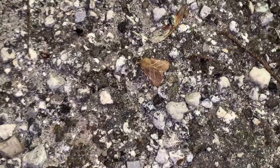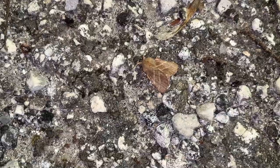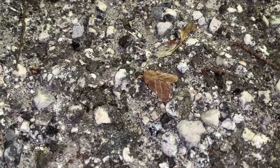Right, first moth of the night is an eastern tent caterpillar. Not very exciting. Why are you laughing at me, dude? It is what it is. Well, you don't have it, right? No, I don't have it. Maybe it's exciting to you. It is exciting to me. There it is. It's an eastern tent caterpillar. It's kind of cool, bro. It's a male. I think that's the one where we found the caterpillars today on the willow. Okay, nobody else yet.